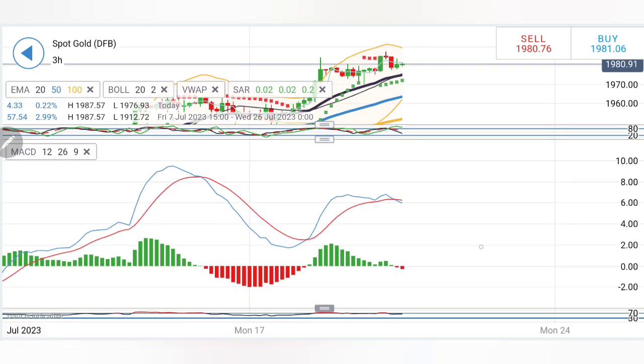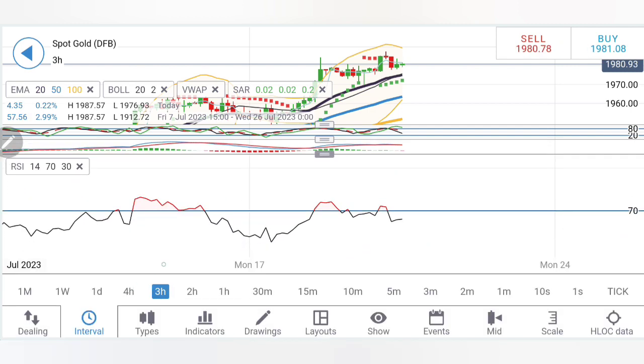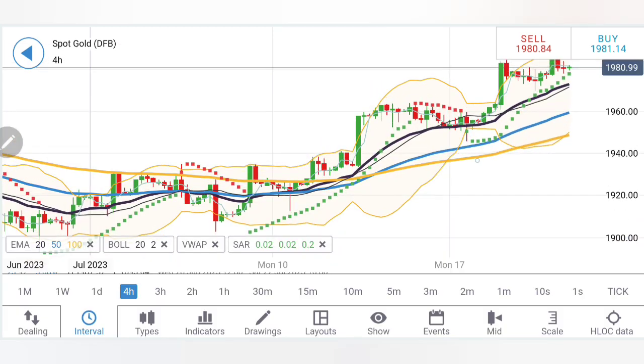Stochastic dropping here. MACD has crossed over for a sell. It is trying to trade with divergence, which means a few more red candles. RSI is flat near the top. It has come out of the overbought zone.